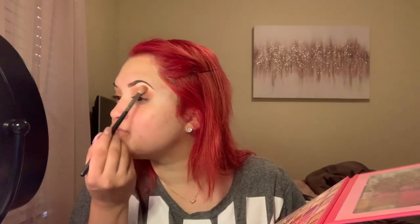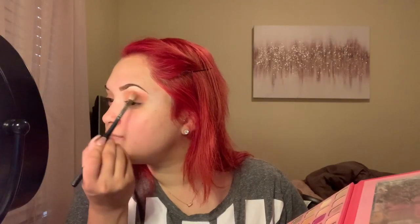Do you guys ever just do your makeup and then don't go anywhere? Or like you just go to your parents' house or something? That's me all the time. And then those are the days where your makeup comes out real good.